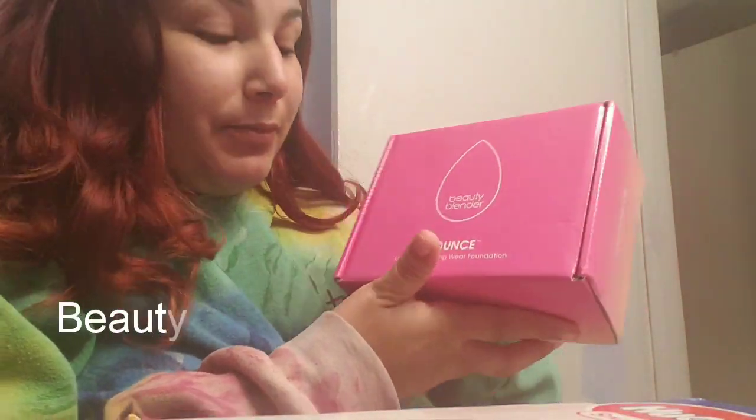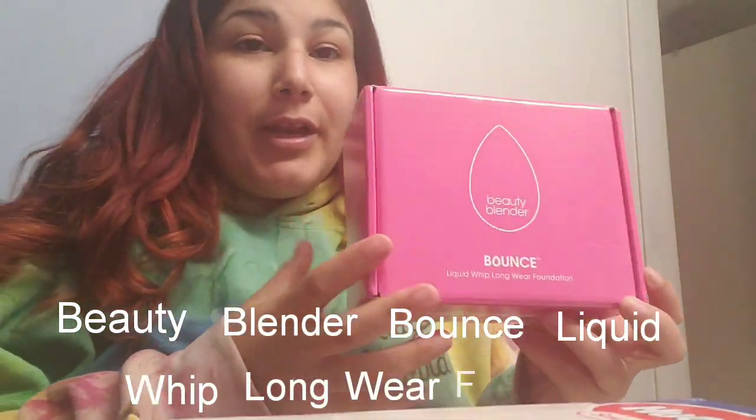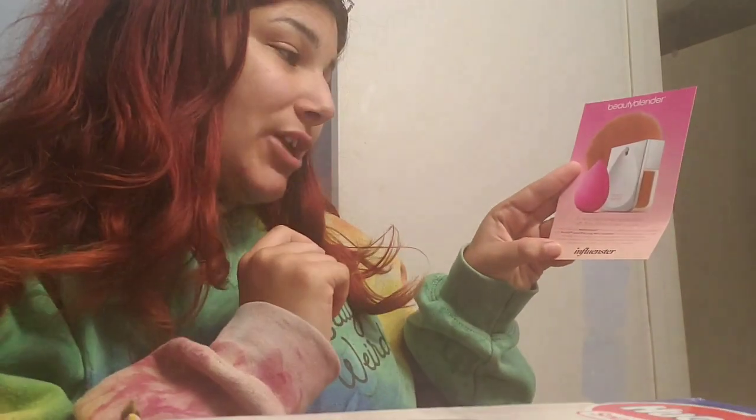This is the Beauty Blender Bounce Liquid Whip Long Wear Foundation Vox box. This was sent to me by Influenster. We've got our little information card here. It says, Beauty Blender, score an airbrushed application with the ultimate power couple. For years, the iconic Beauty Blender sponge has made countless foundations look their best. Now, Bounce Liquid Whip Long Wear Foundation makes flawless looking skin easier than ever. This full coverage formula quickly blends to an undetectable velveteen matte finish with the skin perfecting edgeless Beauty Blender. So you'll have people complimenting your skin, not your foundation.